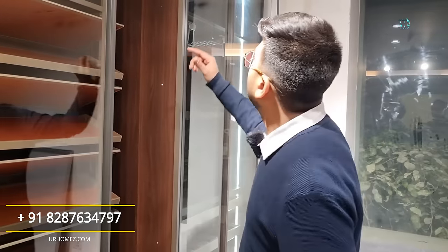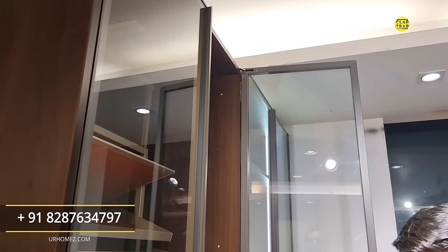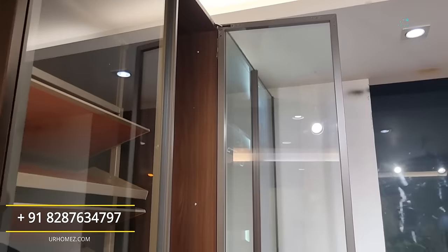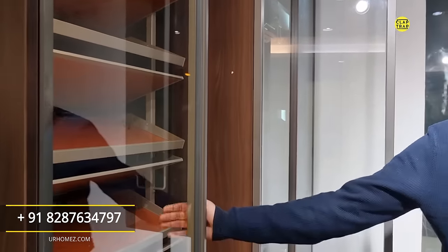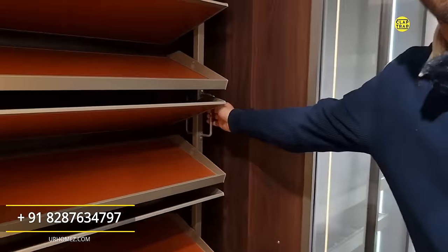If you see the hinges, we have only the air hinges support system. Hinges are placed at the top and bottom, and there are no visible hinges anywhere in the whole wall. Because of the air hinges, the visibility of the hinges disappears. Exactly. Right. Then we have launched again a shoe rack fitting.